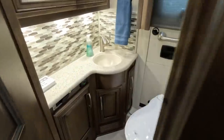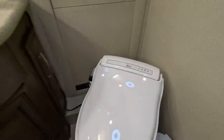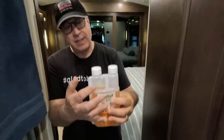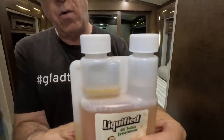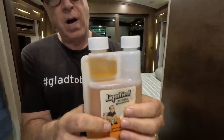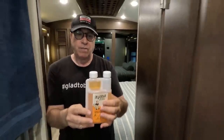And then speaking of emergency egress, in your full bathroom, your water closet, you do have an emergency egress with a bidet toilet. And we got to give a shout out. We already got my dad set up with some liquefied. And I'm going to show you how this works. It's got this little container right here. So in order to get the right amount, what you do is you just simply squeeze that. And then that fills up to whatever level you want. And then you simply dump that amount in and you're good to go. You're not wasting any product.